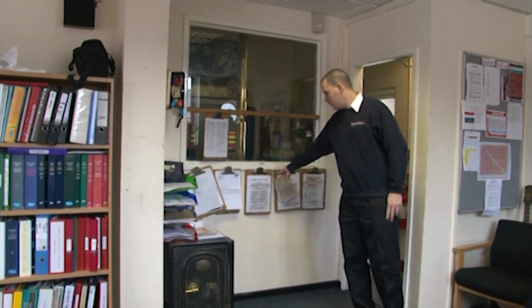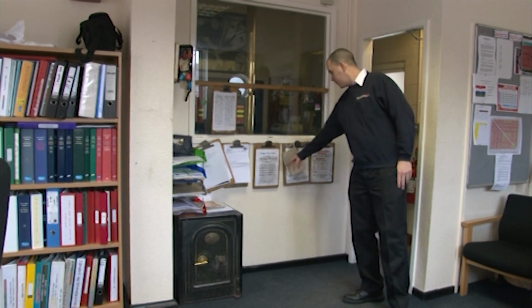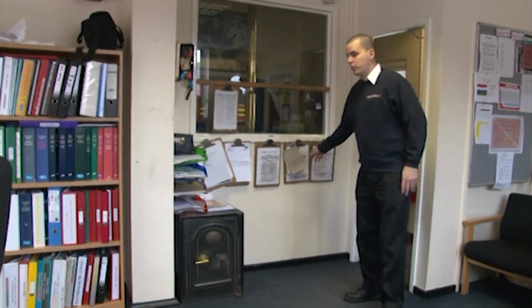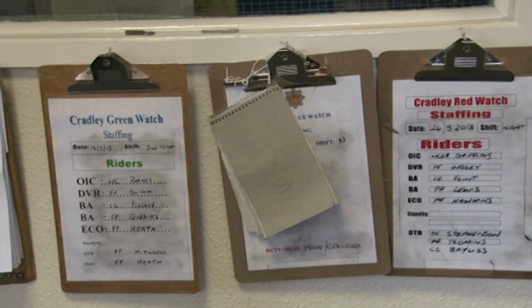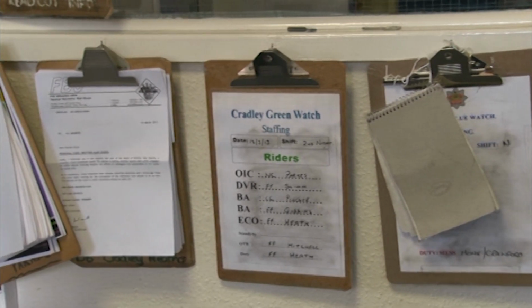And then normally come 4 or 5 o'clock, we'll have a session in the gym, keep everyone fit and ready to go out there. Our parade board's here. So green watch is who's on duty today and where we're riding, and red watch and blue watch is done the same. White watch, I think, is kept in the tour room. We have the parade board. This is just full of notes about what's going on, important things to know, routine notices and everything. Anything new that comes out gets put onto there.